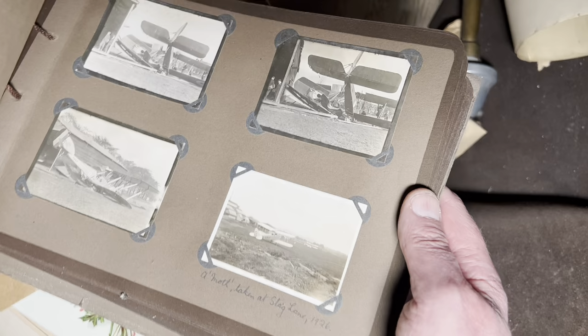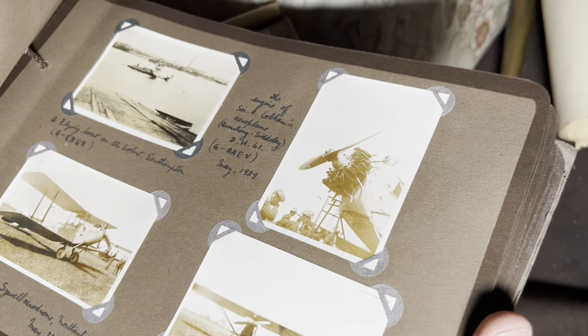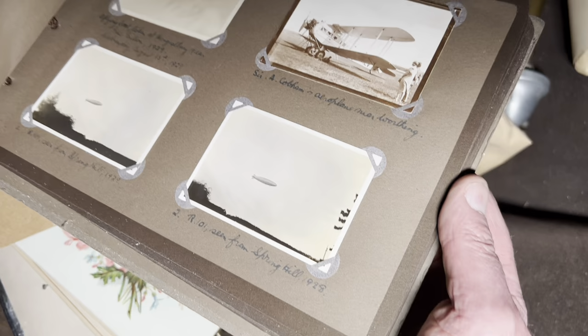Just be careful when you get to the end of this book because the address is underneath it. Is it? Yeah, so just be careful. Biplanes. All 1920s. Original 1920s. 1929, yeah. Almost 100 years old, these photos. That's absolutely crazy. Oh. Zeppelin. It's not really, it's just an airship. Yeah, didn't it go bang? Zeppelin did, yeah.